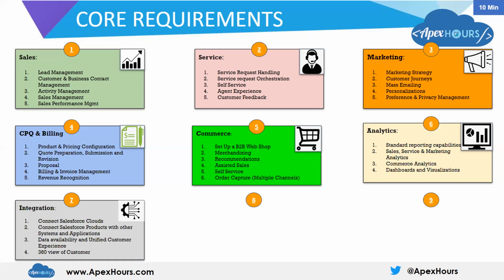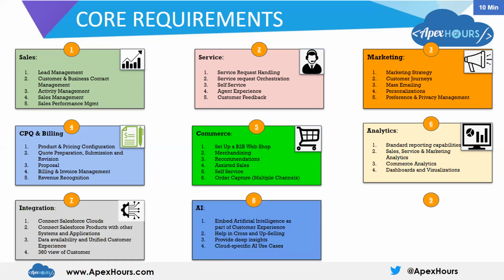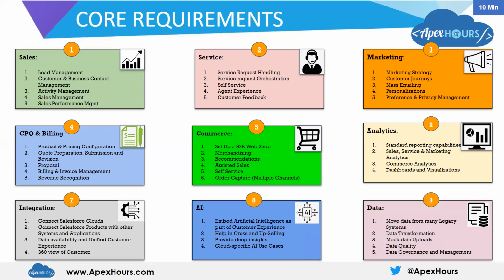So it's essentially the typical sales requirement, right? So it talks about lead management, right? So the company wants to capture leads from different sources. They want to nurture the leads. They want to contact the leads at the right time by sending them the right information at the right time. They want to send targeted emails, all those things they want to do.